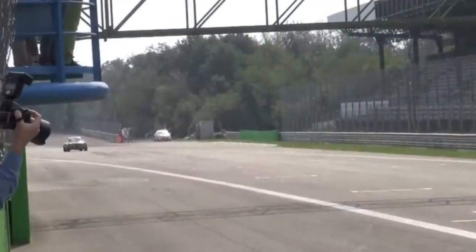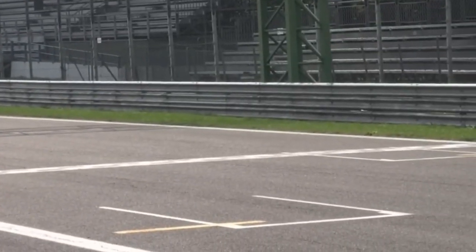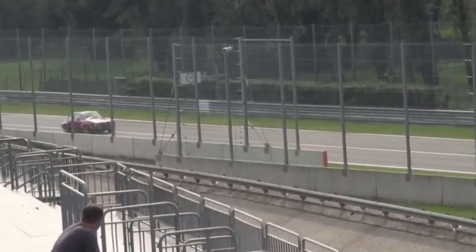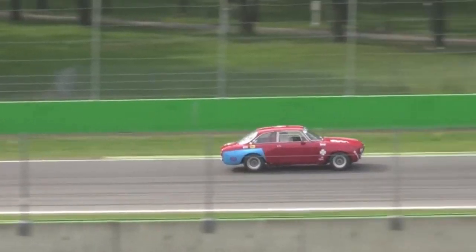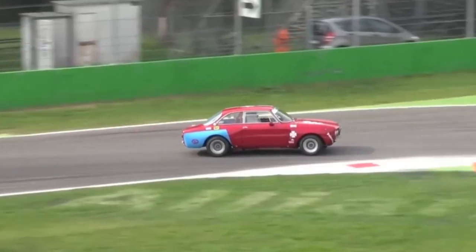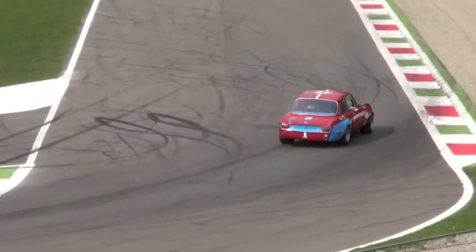In 1964, the first generation of the GTA was based on the iconic Giulia GTA. The GTA was the first generation of the GTA, including the plastic rims and screen.